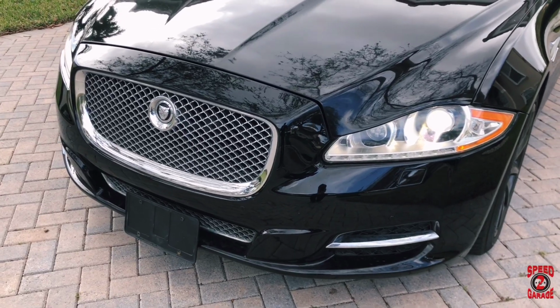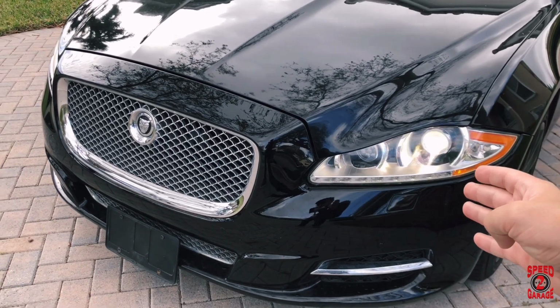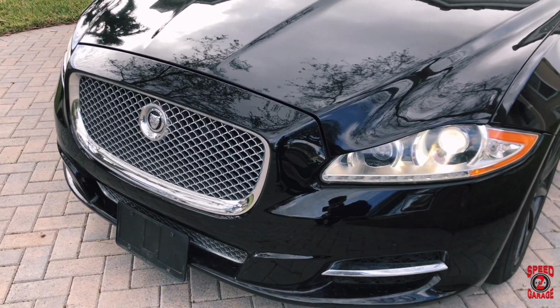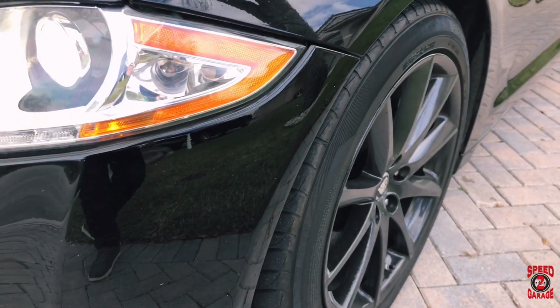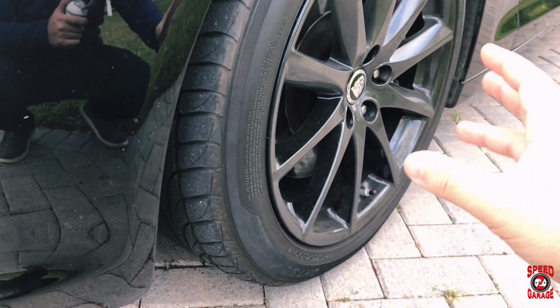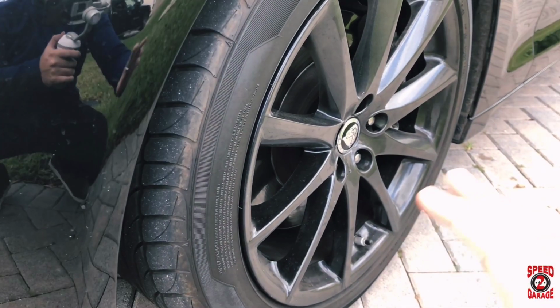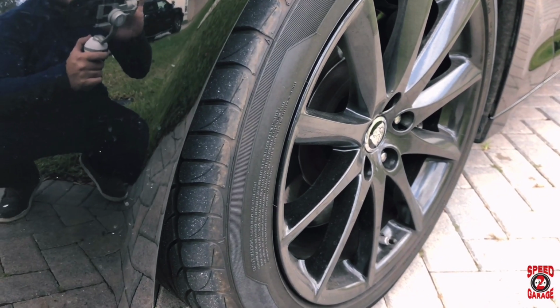As you guys can see, we have these lovely xenon headlamps with LED daytime running lights. For $17,000 you get these beautiful black rims, and you get those big brake kits that come on all of these Jaguars. Sorry guys, it's a bit windy today, but bear with me.